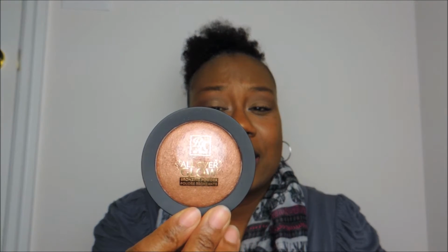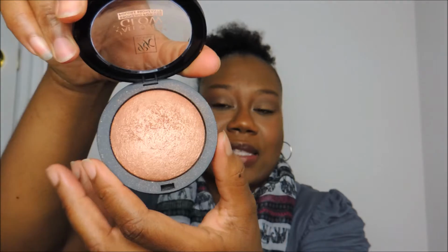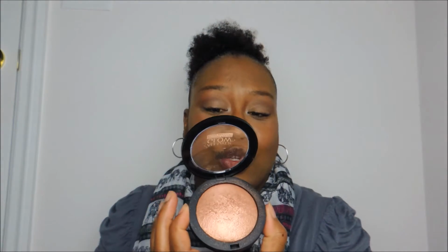But what I ended up actually finding was this by Ruby Kisses, All Over Glow bronzing powder, and I think that's absolutely beautiful. I like that one. I used it, and I think this is definitely something that I will continue to use in the future. And Ruby Kisses is by Kiss.